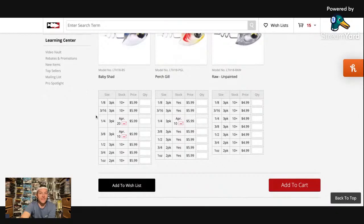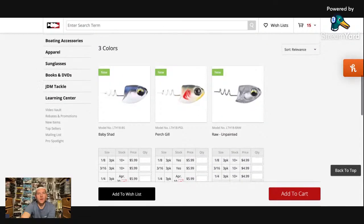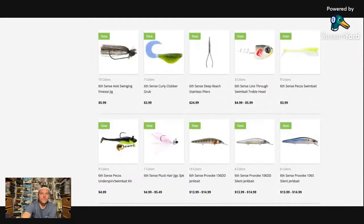I don't know, because these things come in a wide variety, ranging from as little as 1/8 of an ounce, where you've got 3 to a pack, all the way to 1 ounce. 3/4 and 1 ounce come 2 to a pack. So these are not cheap, but I think they're reasonable for what they are. You can get them raw or in shad or in a gill type of color. And that's cool. I'm interested.